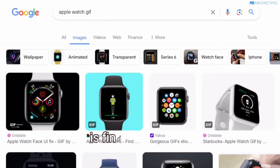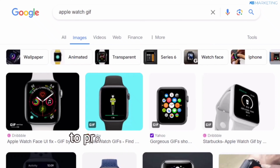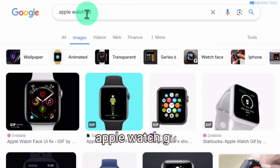So the next step is finding content, and now you want to look for content that we are going to be using to promote this CPA offer. And to get content is very easy. All you simply need to do is to go over to Google and you want to type in Apple Watch GIF.